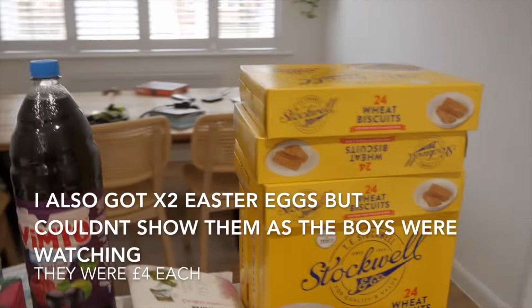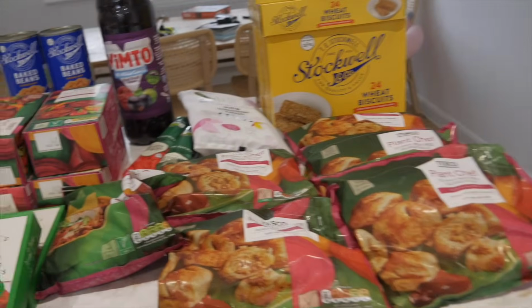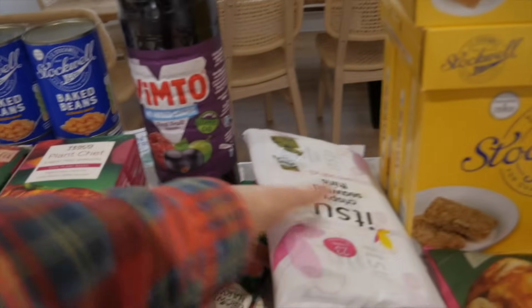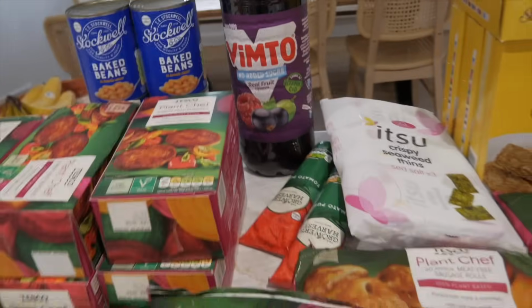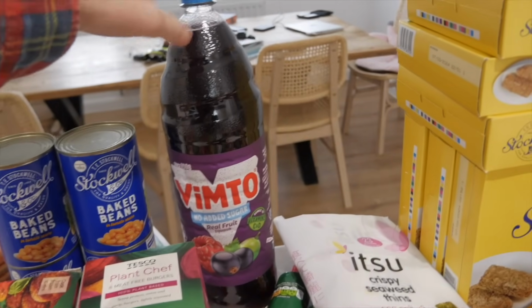Once again, we've got the stock up of Weetabix. There's 6 packs there, and it's about 1 a week, so they last us 6 weeks. Then 5 packs of veggie sausage rolls. These were on sale and they are my boy's favourite, so I got a packet of those. Some tomato puree.